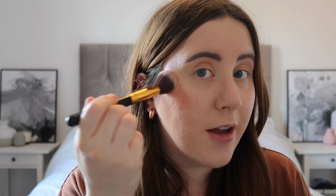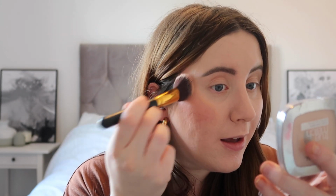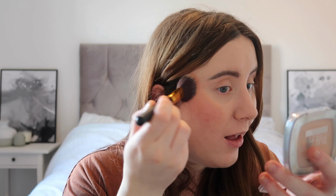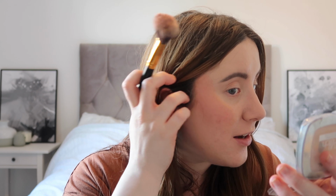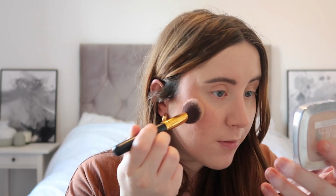So as you can see, I have definitely added way too much, but it is very blendable. And I feel like if I were to add any less, then it just would not come up whatsoever. So I feel like definitely adding more than you need to is the way to go with this tint. I will do a close-up of my skin at the end just so you can sort of see what it looks like.